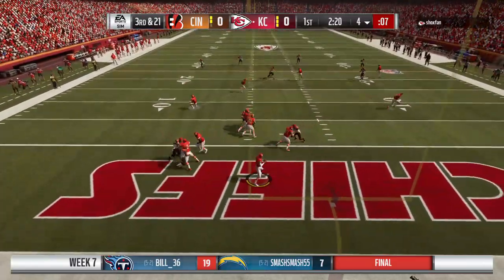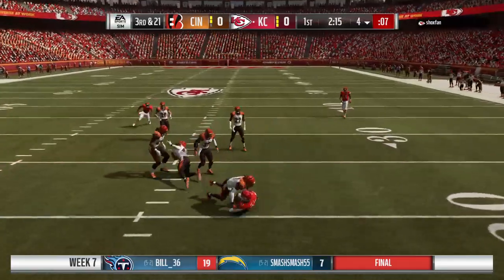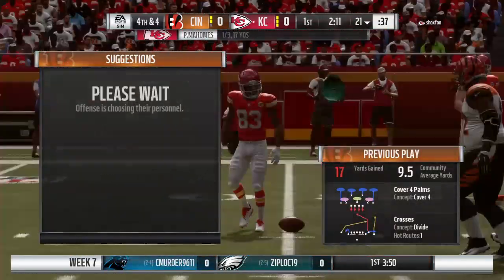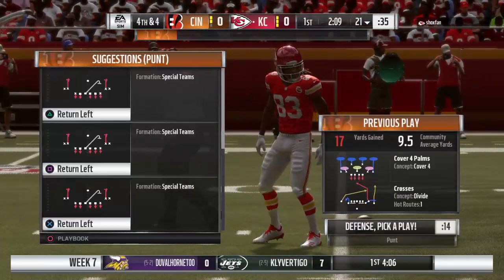Instead, they go empty backfield as they'll look to throw. On the crossing route, complete. That's Austin. And he'll get it up here this time to the 21. He'll get 17 back there, but it'll still lead to a 4th down.